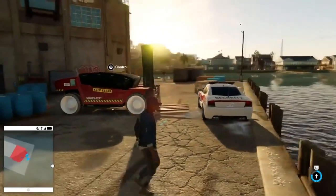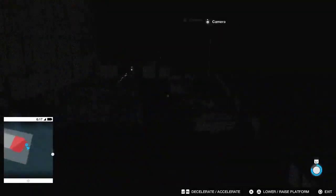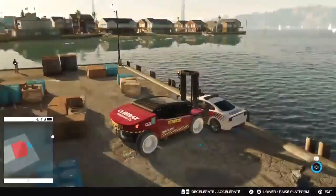So making sure if you see a forklift in the world, it shouldn't be just a forklift. You can move the box up, down. You should, just like a camera, press a button and become that thing.